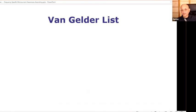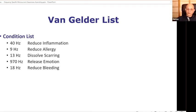So let's talk a little bit about the system and how and why it works. There's a list from Carol, she calls the Van Gelder list, and it has different frequencies for resolving different conditions in the body. For example, 40 hertz will reduce inflammation in the body. 9 hertz, so 9 cycles a second, will reduce allergy. 13 hertz will dissolve scarring in the body.